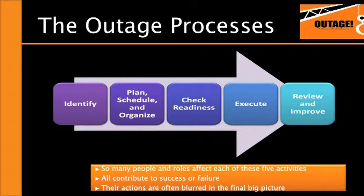Finally, just prior to executing the outage, we enter the check readiness phase. This is where we look to see that all of our spare parts are there and ready, that we have the appropriate resources, the permitting, the documentation, that our plan has been communicated appropriately, and that we're 100% ready to execute the outage on the next day.